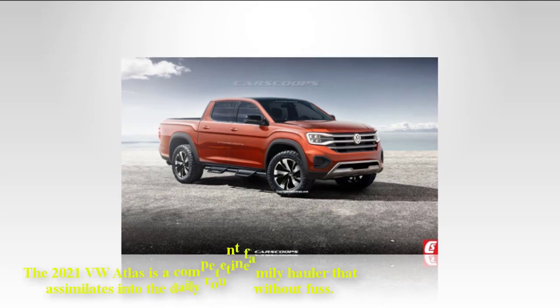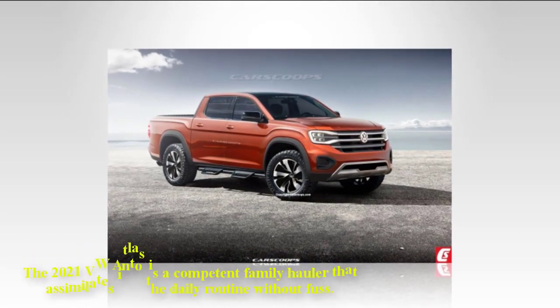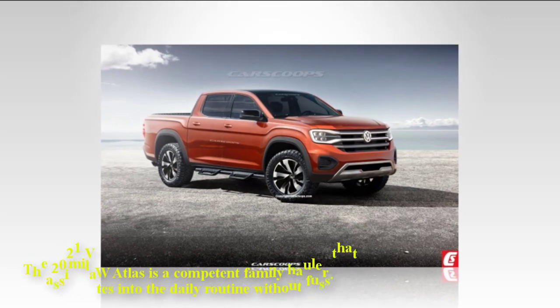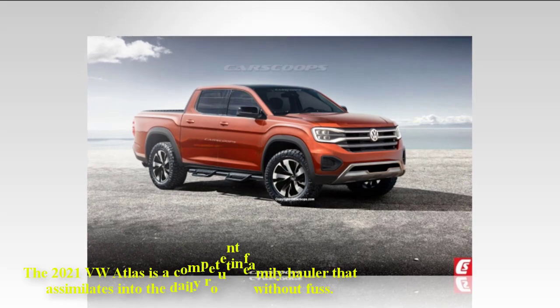The base Atlas costs $32,565 in the base configuration and can reach up toward about $50,000 fully loaded. The Atlas Cross Sport is largely identical, except for a few small differences, and costs about $1,000 less than a comparably equipped Atlas.